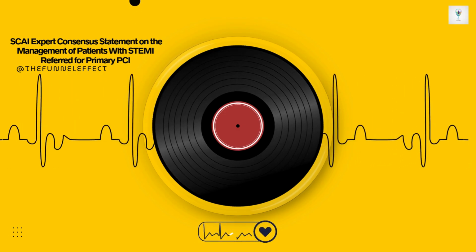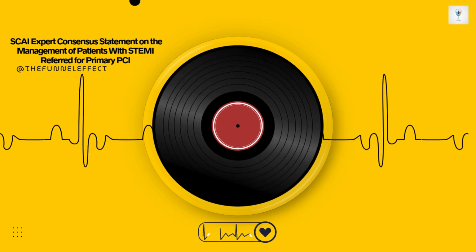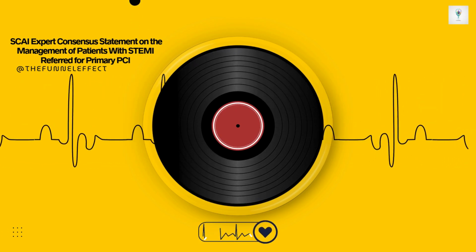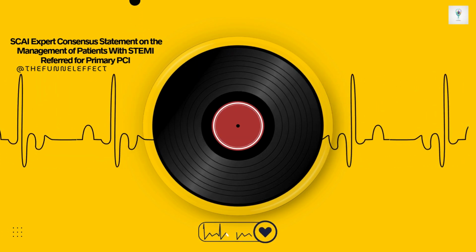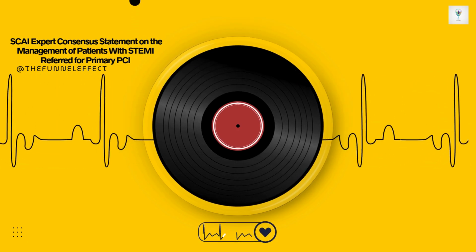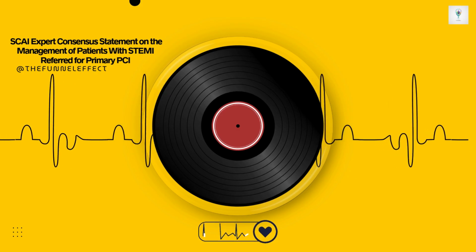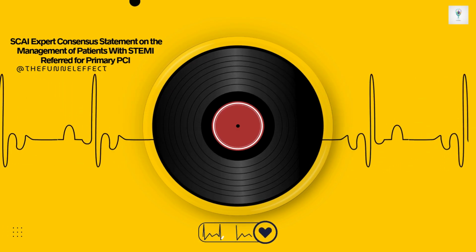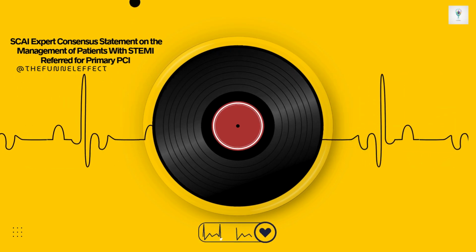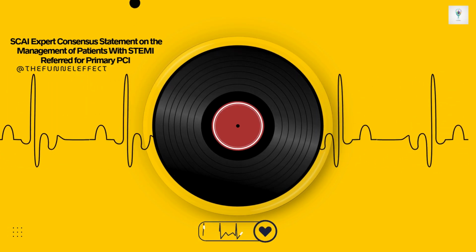That seems practical. Okay, let's wrap up with Section 6. Quality improvement and looking ahead. Maintaining excellence requires constant vigilance, right? CQI. Absolutely non-negotiable, especially for centers doing a high volume of STEMI PCI. The consensus stresses the need for dedicated STEMI committees or programs within hospitals. These groups need to track every single STEMI case, not just the ones with bad outcomes.